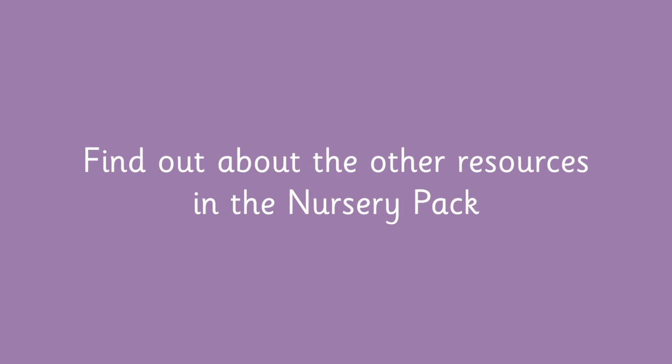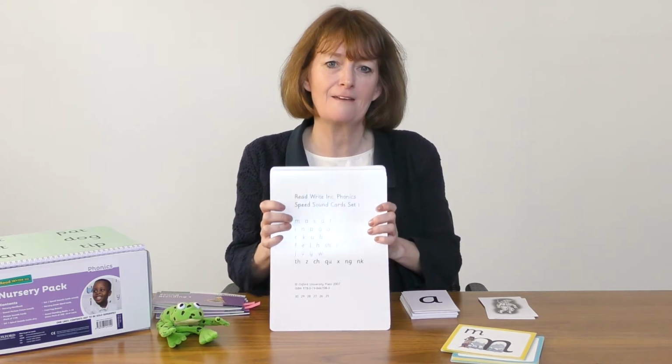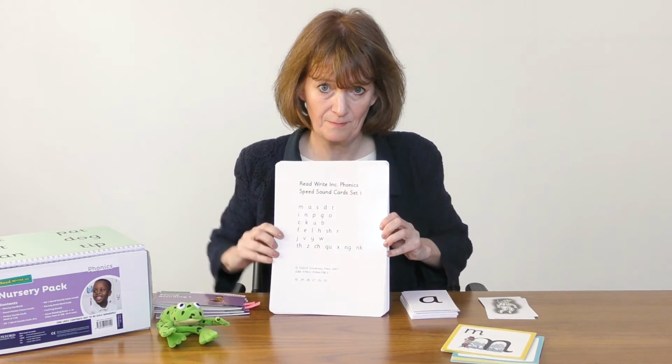So let's look at some of the resources we have in the pack to help you teach the sounds and to teach sound blending. So first of all, to introduce the sounds to a nursery group, we have these A4 sized speed sound cards for set 1, and these are the set 1 sounds here.